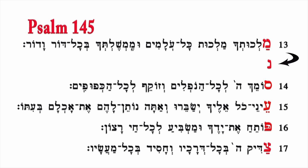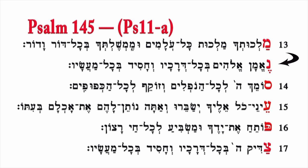Now, what happens? We look at the Dead Sea Scrolls that were discovered, and we find that in this library in Qumran, by the Dead Sea, there's a copy of the book of Psalms, and guess what? A scribe wrote in there a line for nun. There is a line for nun, and I can tell you what it even says: Ne'emon Elohim b'chol d'rachav v'chased b'chol ma'asav. That's what it says.